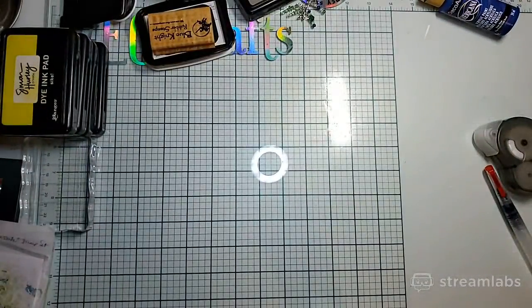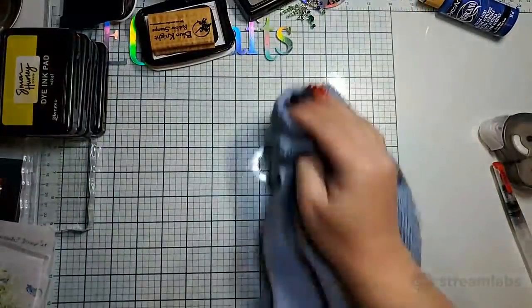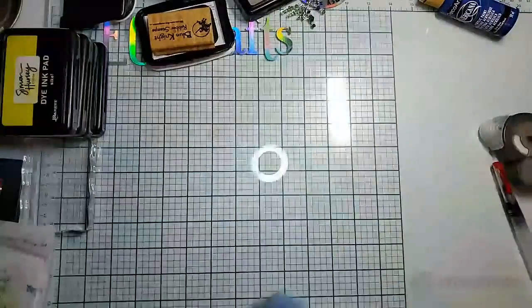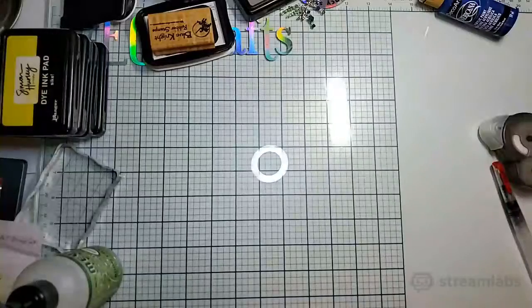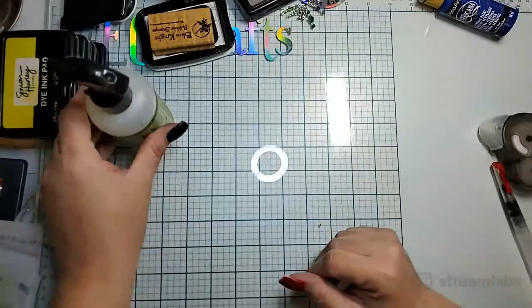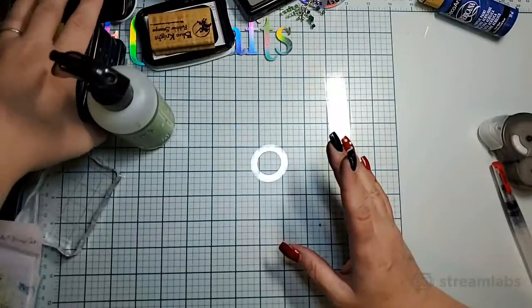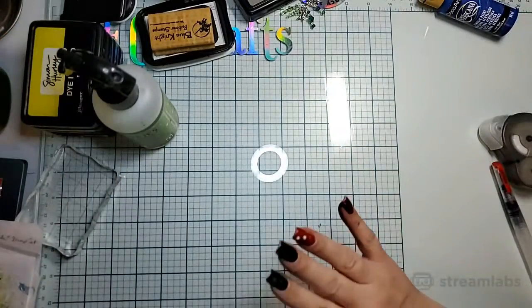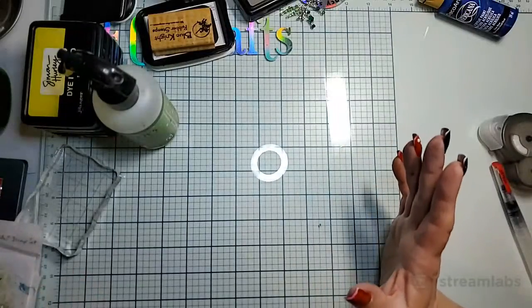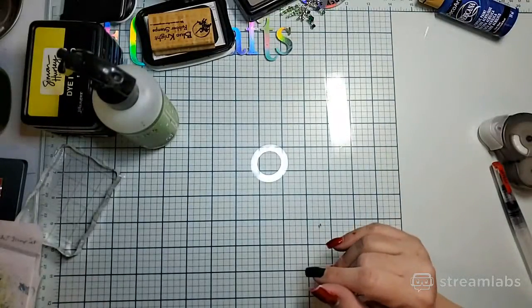And voila, that will be ready for more color later. Okay. When I bought them, I was hesitant. I only bought the first release, which I think was like 12 colors, and I got all the re-inkers with those. But today was the first time I used the re-inker. That's how well they are.